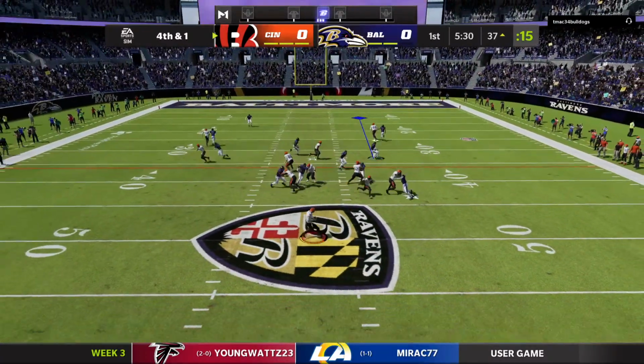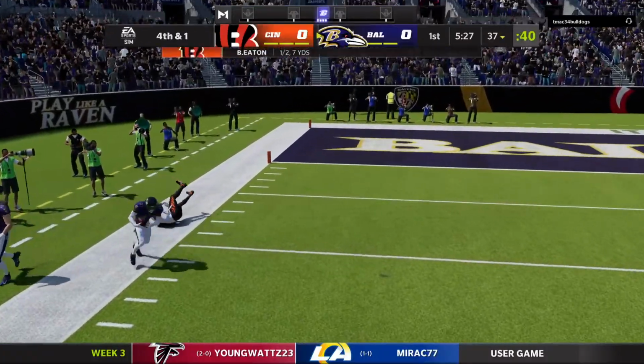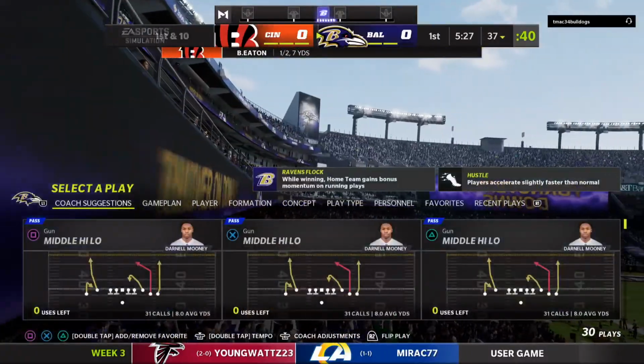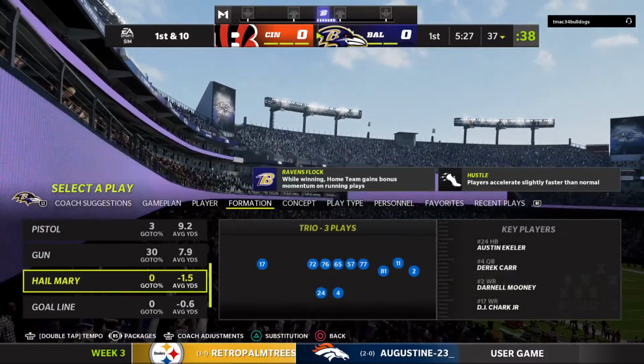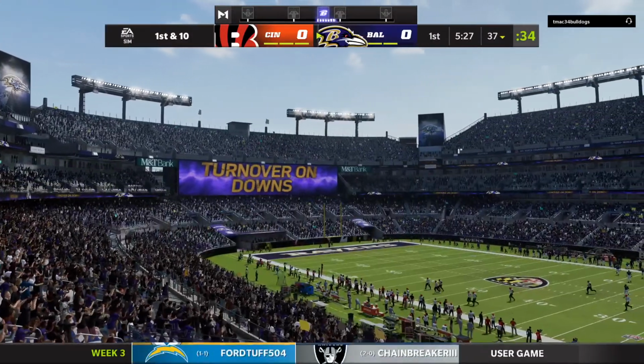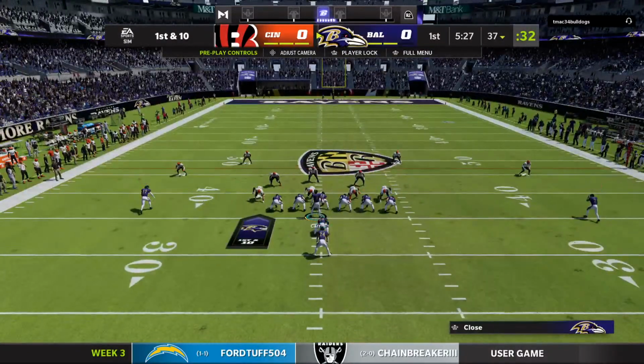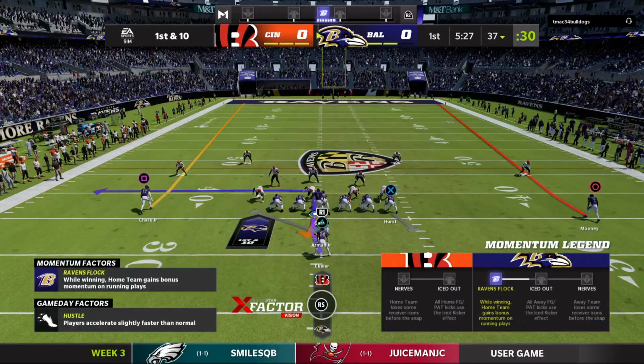Looking to throw. Eaton. And that is intercepted. Or was it? Wait, they'll say no. No interception. He did not keep the feet in bounds, apparently. So that's just going to be an incompletion. Good starting field position for them as they come up 1st and 10 at their own 37.